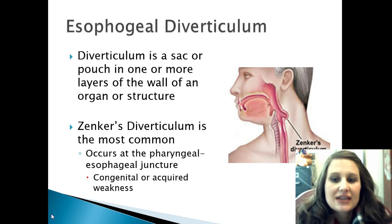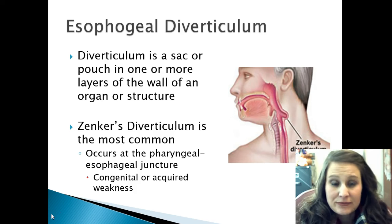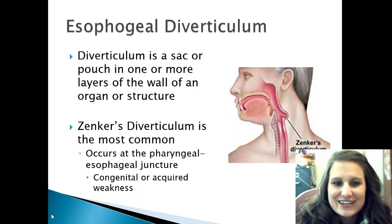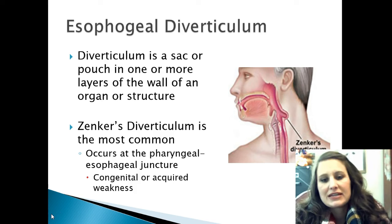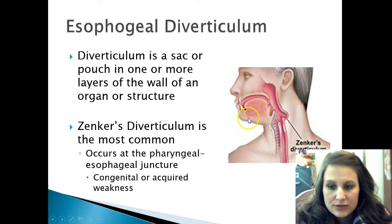Hey, esophageal diverticulitis. This is covering upper GI again, part 2, I guess. Alright, so a diverticulum is a sac or a pouch in one or more of the layers of an organ or a structure. So here in this picture, you can see the most common kind is the Zenker's diverticulum.